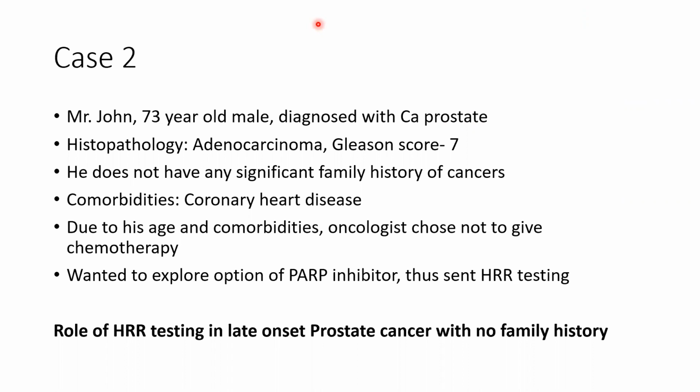Sir, Mofazzel sir, you want to add something more to this? Yes, I fully agree with what Dr. Bijesh has said. You have already mentioned the studies that have shown the role of PARP inhibitors in the management of metastatic prostate cancer. The studies were actually in HRPC, but as the gentleman is about 73 years old, having coronary artery disease, he is a good candidate for treatment with PARP inhibitor, provided some kind of HRR alterations are there.